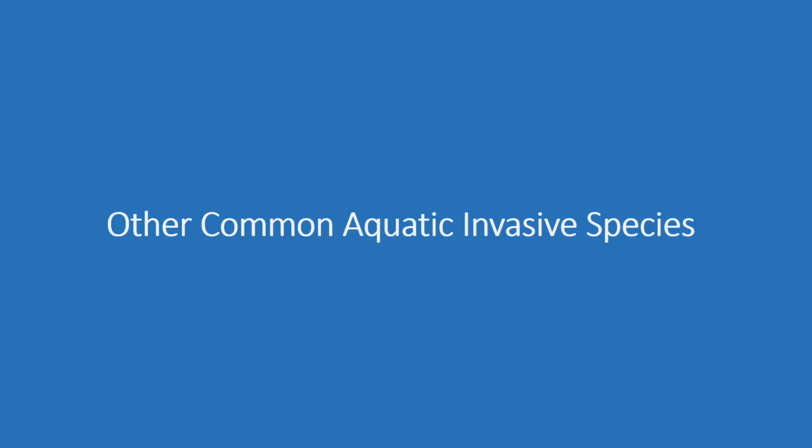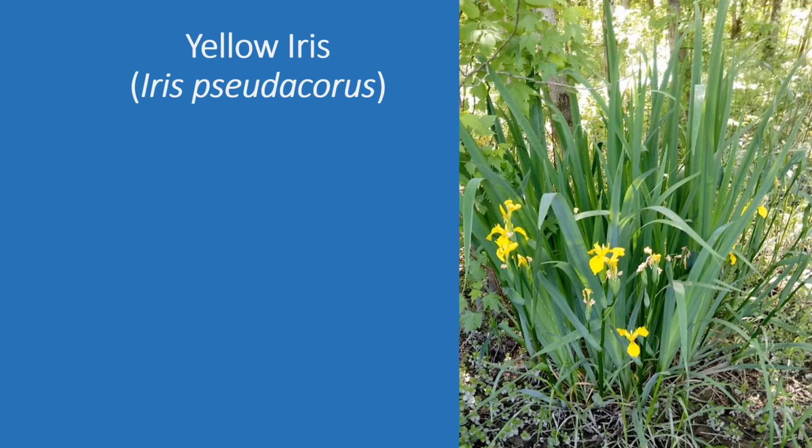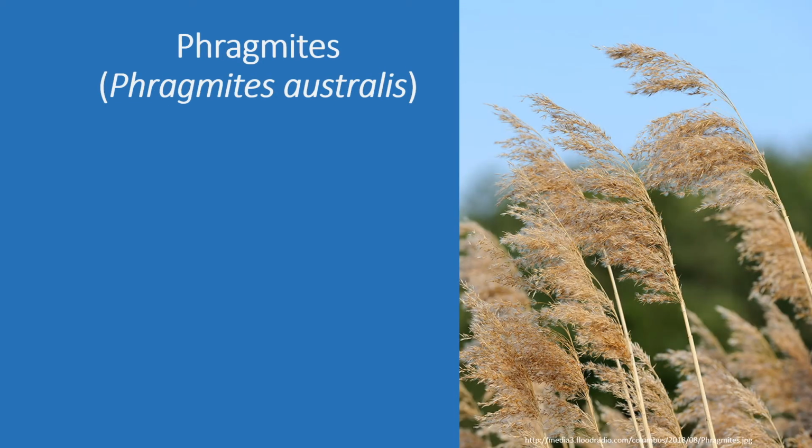So now we're going to talk about other common aquatic invasive species that may be found in Town Farm Bay or the lower LaPlatte River. There's yellow iris, which forms these beautiful yellow flowers. However, yellow iris outcompetes and replaces native blue flag iris. Then there's Phragmites. And Phragmites outcompetes native vegetation and provides very little, if any, food or shelter for animals depending on marshes. It can grow so thick that large animals like deer are unable to penetrate it.